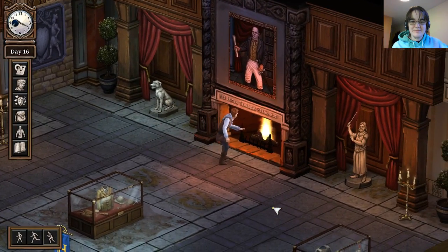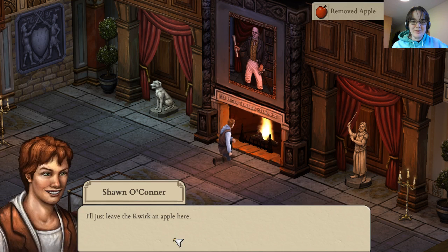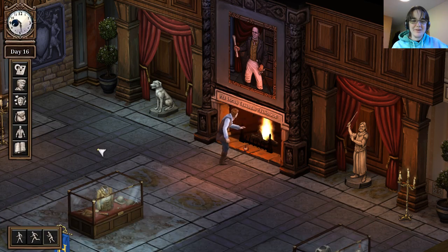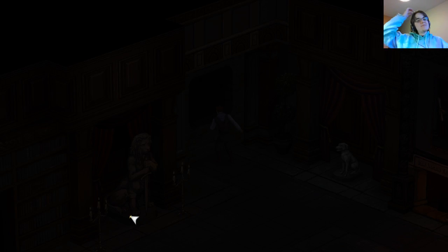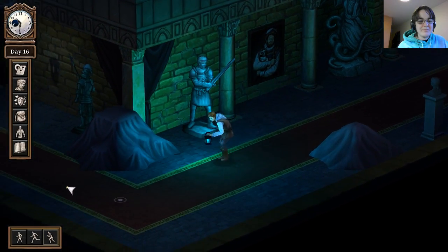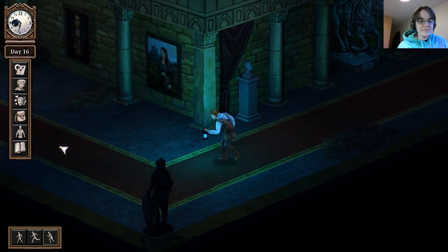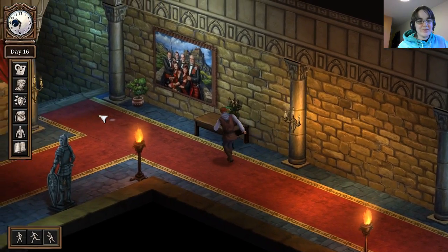Alright, let me check and make sure I've gotten my charcoal. I want to leave an apple for the Quirk, like I said I would. I'll just leave the Quirk an apple here. Maybe he'll forgive me for catching him. There, let's see if that makes the Quirk a little happier. The new theory is make the Quirk as happy as possible. Too late to do any poking around in the sea caves, really. Happy Quirk is helpful Quirk.